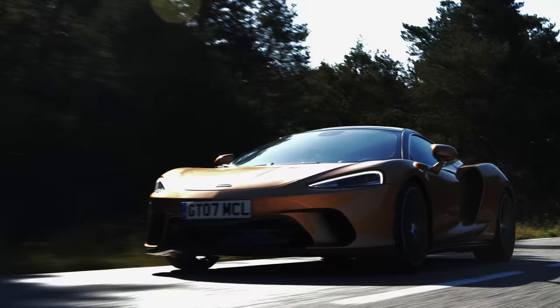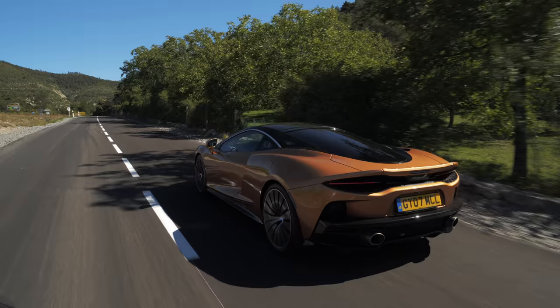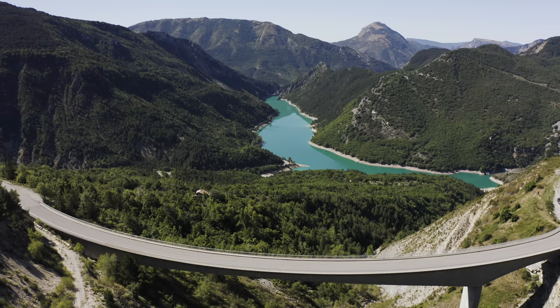I see what they've tried to do with the McLaren GT. Technically, it has the space, but is it usable space? I'm not so sure. This is a McLaren, and McLarens aren't for popping down to the shops for a pint of milk and a packet of fags. McLarens are for driving.